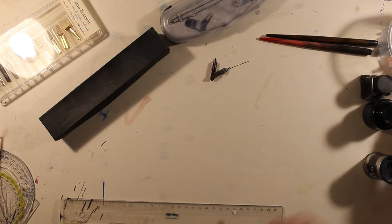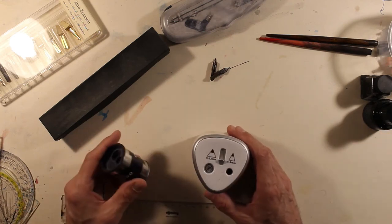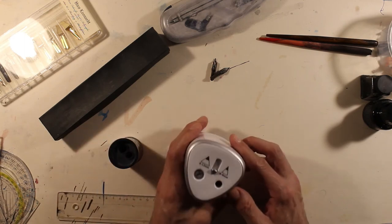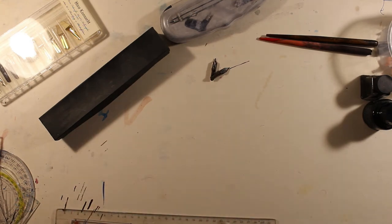Let's see here. I got a couple of different sharpeners, plus I usually carry a knife with me. This is great at home. It's a battery sharpener. I use that regularly, especially with my colored pencils. Oh yeah, I should probably get those out.